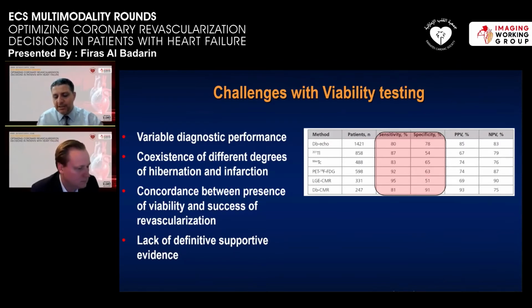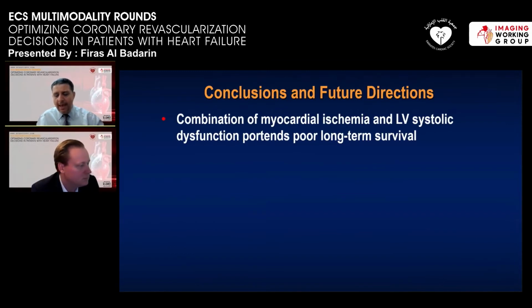That was just a problem with not achieving coronary revascularization in that territory. And obviously, we cannot recommend routine viability testing in the absence of definitive supportive data. So as I conclude and just put things into context, the combination of myocardial ischemia and LV systolic dysfunction is a bad combination, and one that portends poor long-term survival.